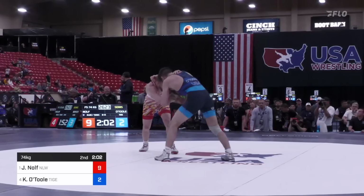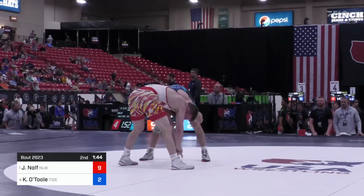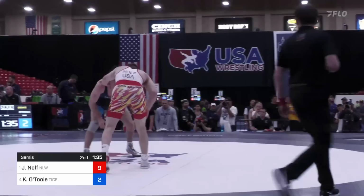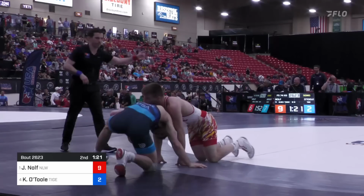Of course, only one Final X spot available at this weight as well. Kyle Dake waiting in Final X for whoever wins this bracket. Shot attempt there. Now O'Toole gets an angle. Nolf, good job controlling the wrist, squaring up, avoids giving up points. It's 9-2, 1 minute 35 left in the match. Another shot attempt there for O'Toole. Nolf going to try to bring him up, and they're going to go out of bounds. Grounded is the call.